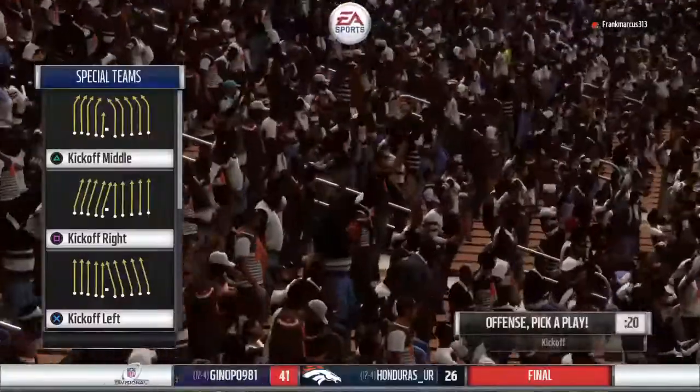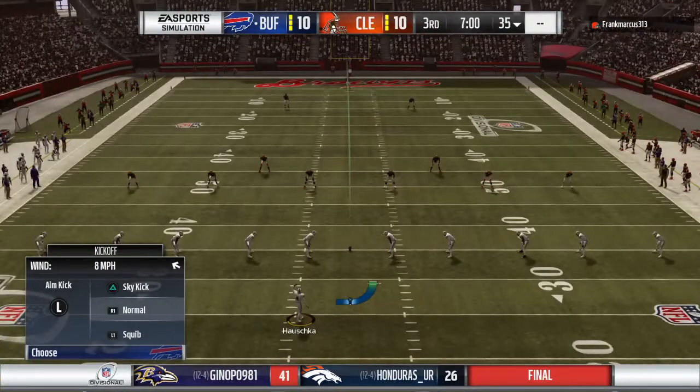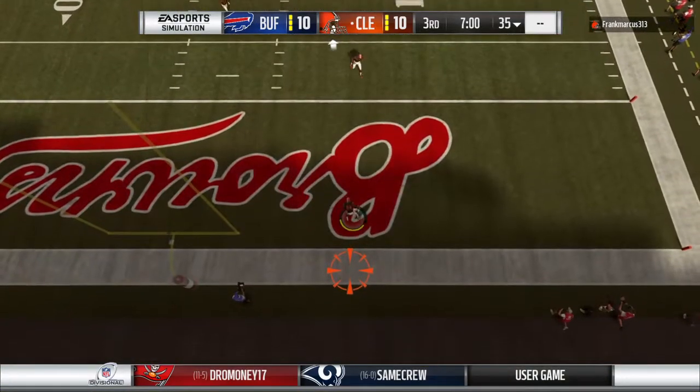As we'll send you down to Orlando, and we check in with Jonathan Coachman for our EA Sports halftime report. Coach, nothing separating these two teams on the scoreboard as the kick's away here.